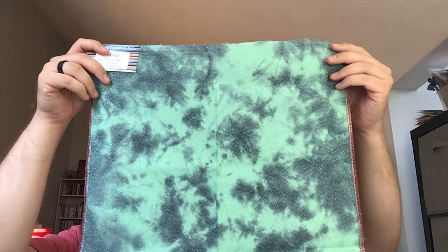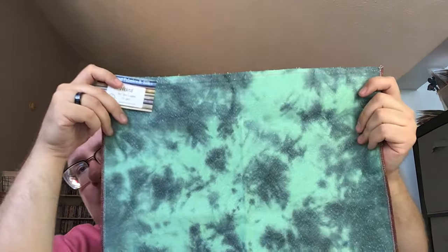I thought about using this for the raccoon, but I think the dark color of the black would get lost.